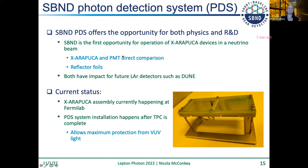So as I mentioned, SBND PDS offers both physics and R&D opportunities. It's the first time that X-Arapucas and PMTs will be in direct comparison in the neutrino beam. And the current status for those is that X-Arapucas are currently being assembled at Fermilab, and the installation will happen after the TPC is complete.